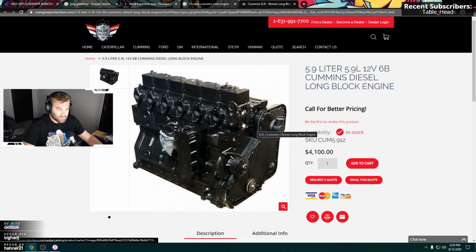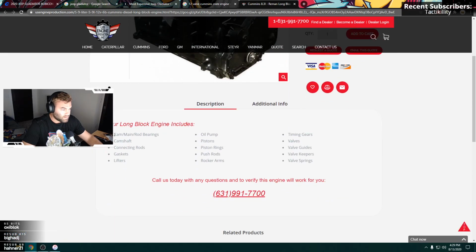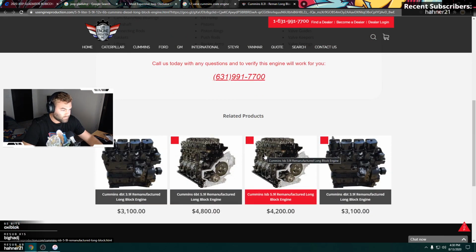But see, I'm pretty sure this is just the pistons. The last thing on these are the valves. It sure doesn't look like there's a fuel pump. It doesn't have a P pump in it. Yeah, I don't want a 4BT. We're going for the 12 valve.